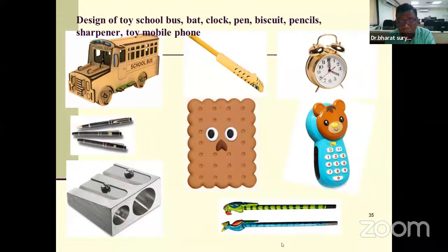Nowadays they tell their parents what they want. Why? Because they are attracted by the design of the biscuits. There is a selling point. There is a business point. There is a unique point.